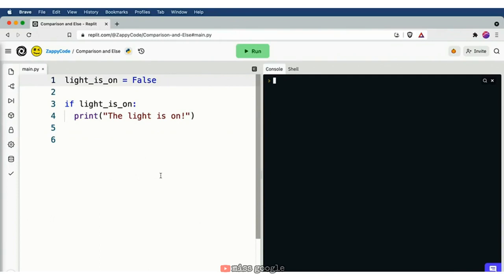But how nice would it be to be able to say, if this thing is false, let's print to the console, the light is off. Wouldn't it be nice to be able to do that? Well, we can in Python. So let's go ahead on line 5. Let's write else, all lowercase, colon, and then on the next line, and make sure that you're tabbed over, let's print. So in this case, this means that the light is off. We're going to print out something like we're in the dark.